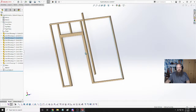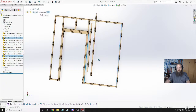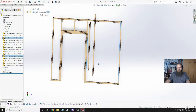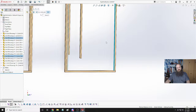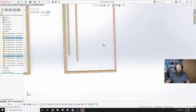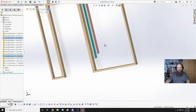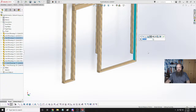Let's pull one of these, and I'll align those 16 inches on center, and then the middle gap. Well, I'll do 16 inches this way. We'll see how that looks. 16.